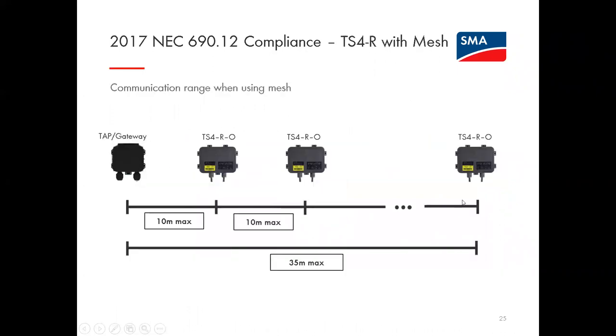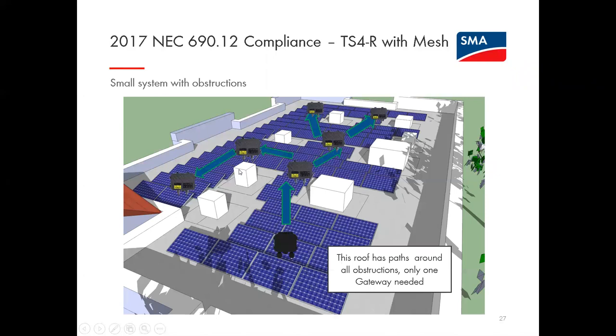And so there are some requirements on maximum distance from the furthest TS4 to the gateway and some distance requirements between the devices that may be acting as repeaters, but it gives quite a bit of flexibility to design the system with a minimum number of gateways on the roof. So again, if you had some device that would prevent direct communication between one of those TS4 units and the gateway, it allows another TS4 to act as a repeater. So filling up the roof with a minimum number of gateways, but still achieving all of the 2017 code requirements.